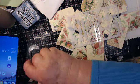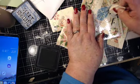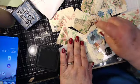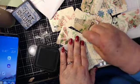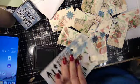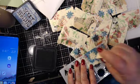Now I have some blue. Faded jeans, it's called. I just call it blue. They've all got their fancy little names of their colors, but I just call them blue or green or red because I don't remember them colors.